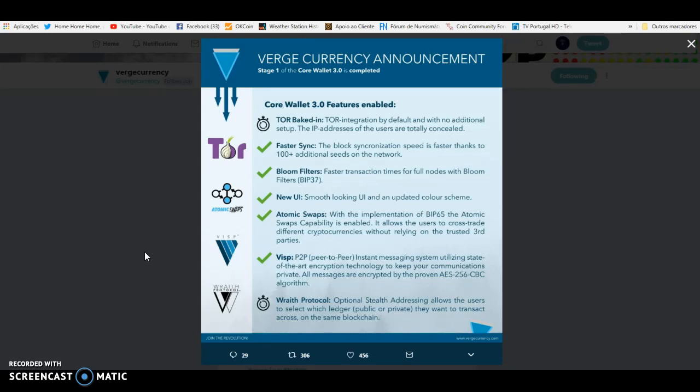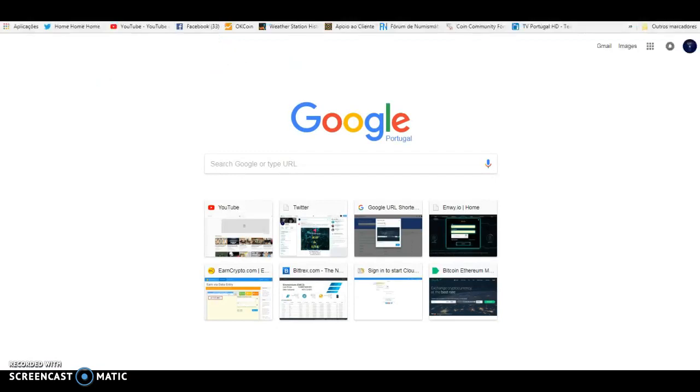It's enabled, but we still need a piece of software or another exchange like Changelly to enable these atomic swaps. But Sunrock is working on it, so it's like I said, stage one. So we have to wait for the other two stages.